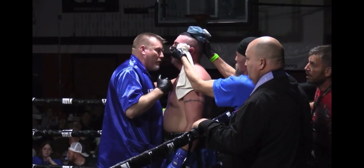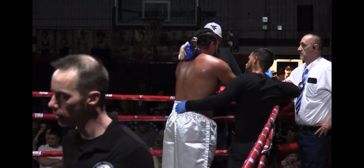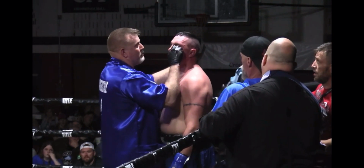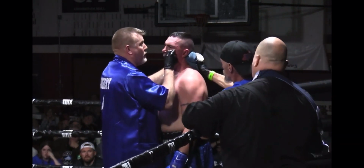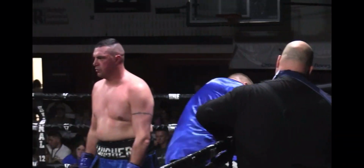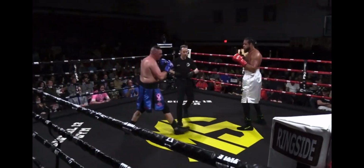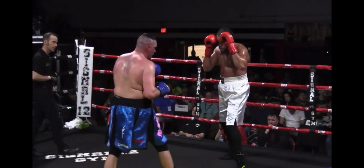Both men on their feet. Neither man has decided to sit on the stool. Both guys are going to stand. Shawn Laughery appears to be cut over the right eye. It won't slow him down. No, it's on the outside of the eye. It's going to drain down his cheek. It's not one of those ones on the bridge of the nose that's going to bleed into your eyes. It might make Shawn go a little harder.